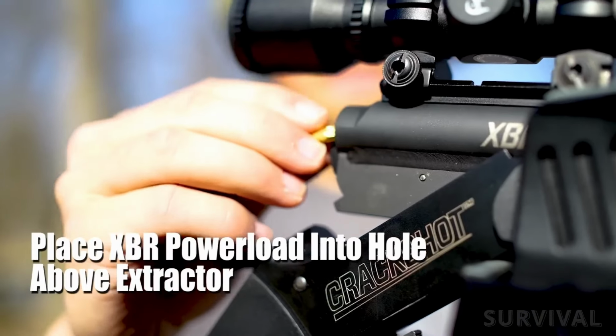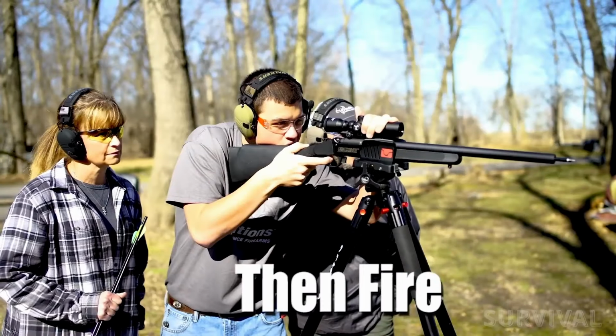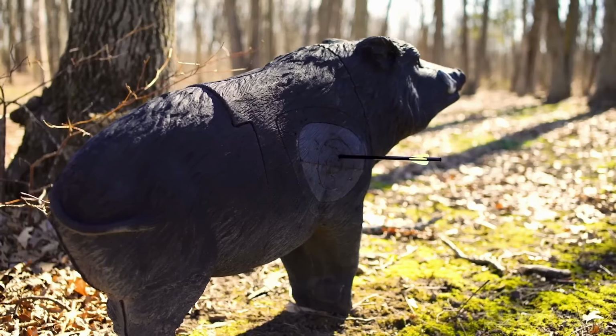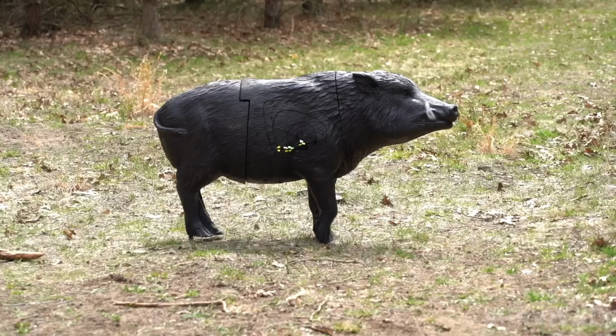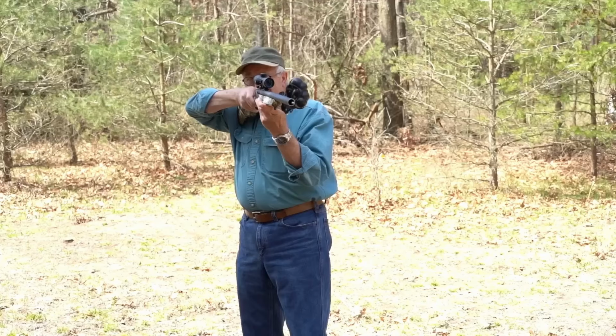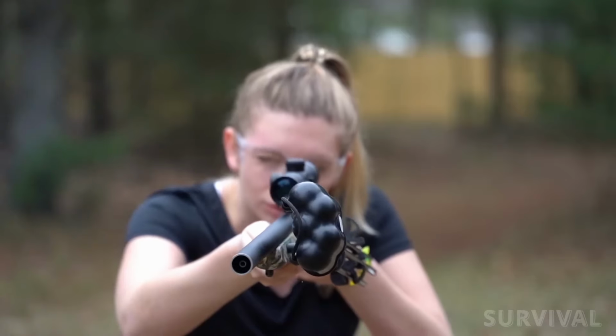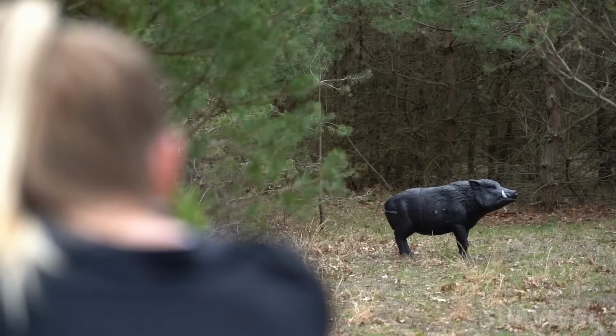The XBR power load is similar to a blank, and it pushes the arrow to speeds of up to 385 feet per second with a relatively quiet report. Hitting the bullseye at normal archery range is as easy with the arrow as it is with a 22 caliber bullet. Recoil is low and the rifle is lightweight, meaning the whole family can use it.